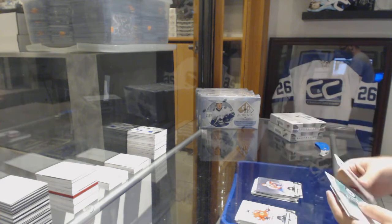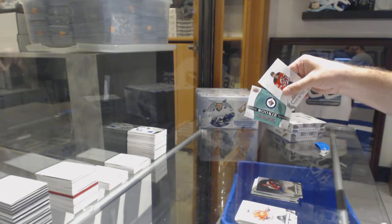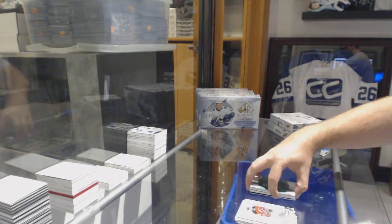And we've got a Capitals Mike Gartner and an Emerald rookie of the Winnipeg Jets.